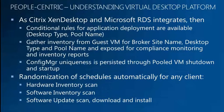In addition, you can use those inventory items and build global conditions for use within application deployment. So for these pooled VMs, please don't deploy all this software, right? It's already got it pre-deployed. We want it to move quickly. We don't want to have the user log in and wait 30 minutes for stuff to install. So you can make some decisions based on this inventory information.